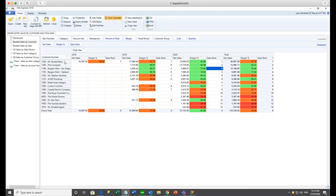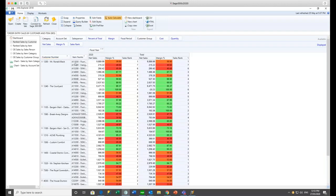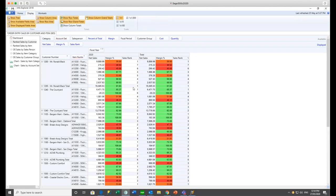But from here, I can drag and drop my rows and columns. So let me simplify this a little bit, and let's just look at 2020's data. And if I was to bring in my items, I'm now seeing the net sales and margin per item per customer, and the ranking of the items within the customers. And if I turn on my display totals, my row totals, it's still ranking the customers within the total.